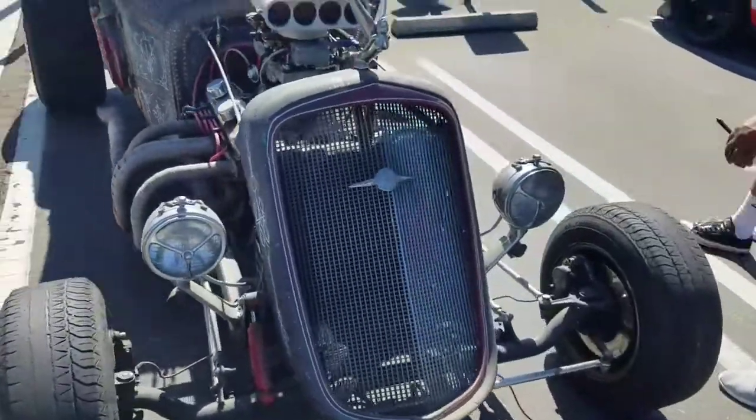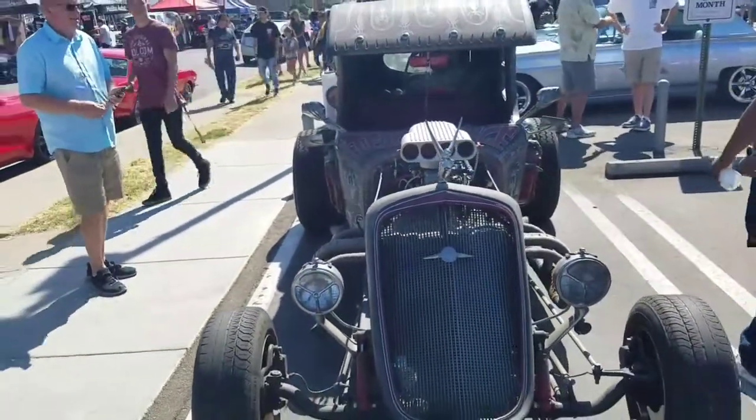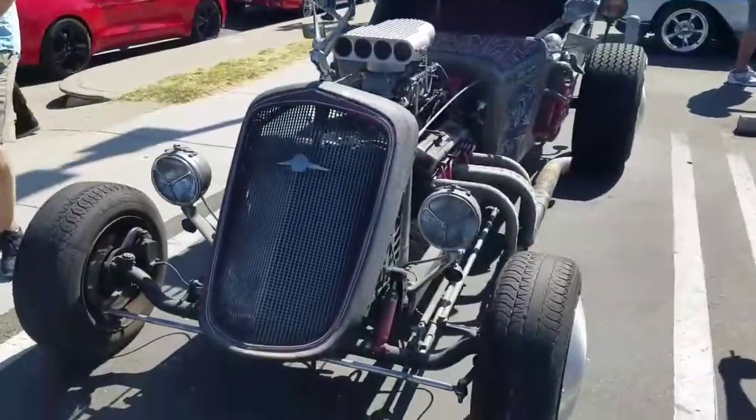So let me know what you guys think about this one, man. This is a pretty crazy rat rod, man. One of the craziest I've seen, anyway.